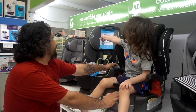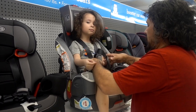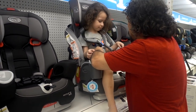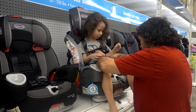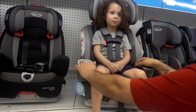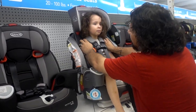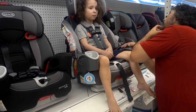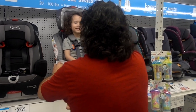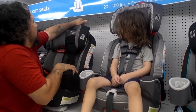Okay, there's one more. There's a Graco. Let's look at the Graco. Okay, this is the Graco. So far, I think both of us are liking the Baby Trend better. But he doesn't have as much room in this one. What do you think, Cruz?